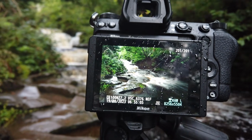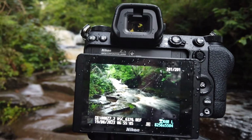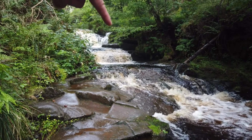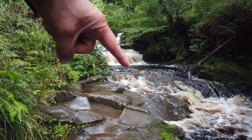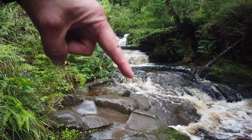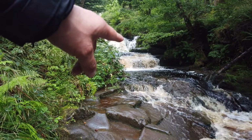Okay, quite liking this scene. I don't know if you can see there on the back of the camera, that's a shot I've just taken. What we've got is this slab here that's just exposed from the water, which is shining nicely, then the flow of water coming down through, and then up to that top fall, or the top couple of falls up there.